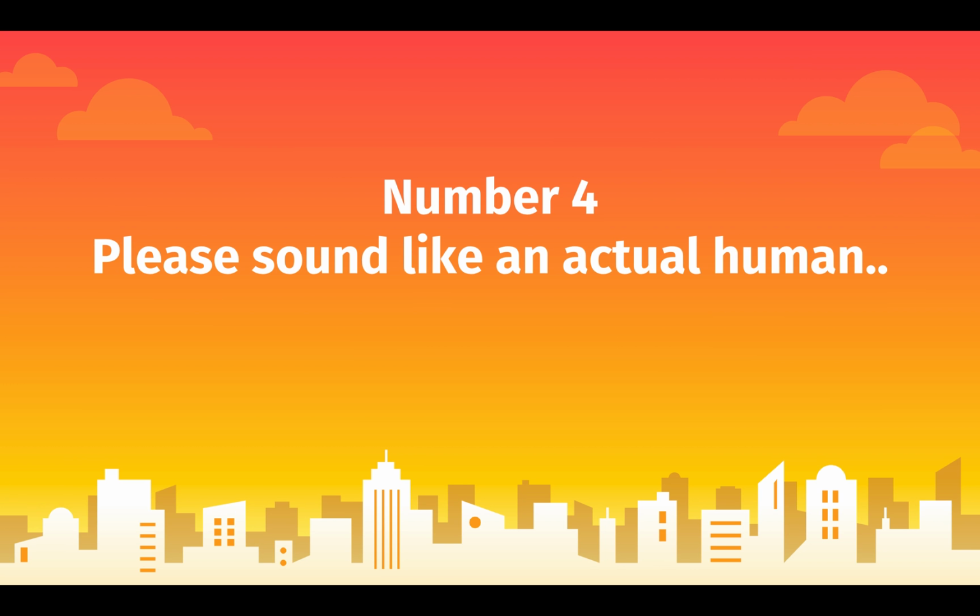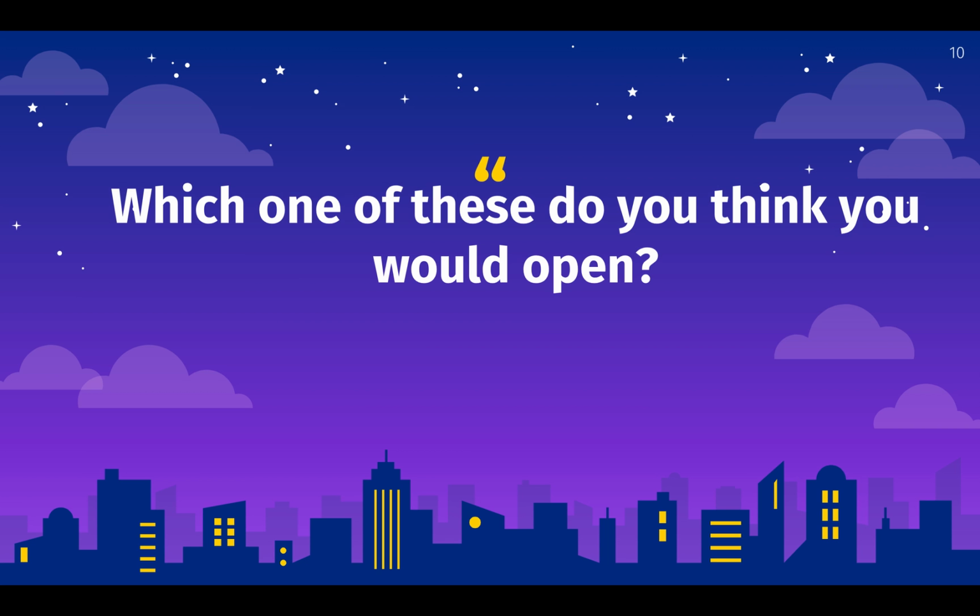Tip number four, sound like a real human. I mean, we don't want to be reached out to and feel like we're talking to a robot, right? We want to be able to actually feel like we're actually talking to a human. So when you reach out to somebody, have a personalized touch and put in those data points and make yourself sound like a human.